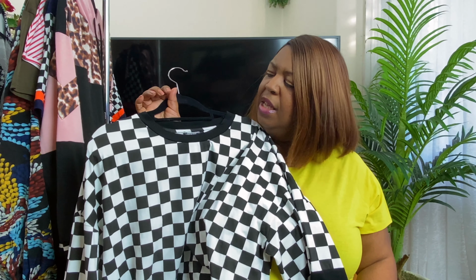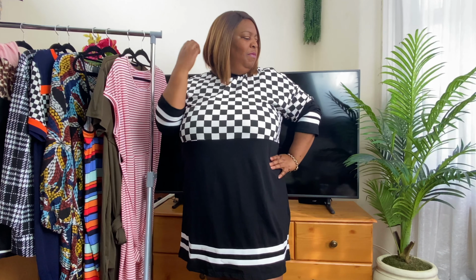But the thing is, I think I could have gone down a size on this. And that's probably what I'm going to do, actually, get my size down. But sometimes you've got to try. And sometimes you just don't know with Shein. You could order your correct size and it comes up a little bit bigger, or you can order a size down and it's just not going to happen. It won't even go across your knee. You know what I mean? So you have to try.